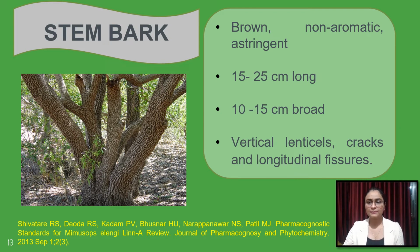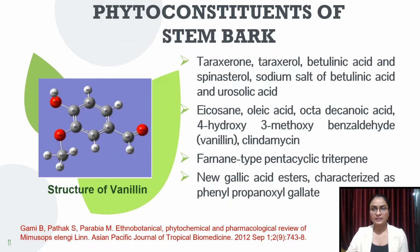Stem bark. So the stem bark of Mimusops elengi is brown, non-aromatic and astringent. It is 15 to 25 cm long, 10 to 15 cm broad. They have vertical lenticels, cracks and longitudinal fissures on them. Their phytoconstituents are taraxerol, butylenic acid and spinosterol, sodium salt of betulinic acid and ursolic acid. So these all constituents have anti-inflammatory properties.